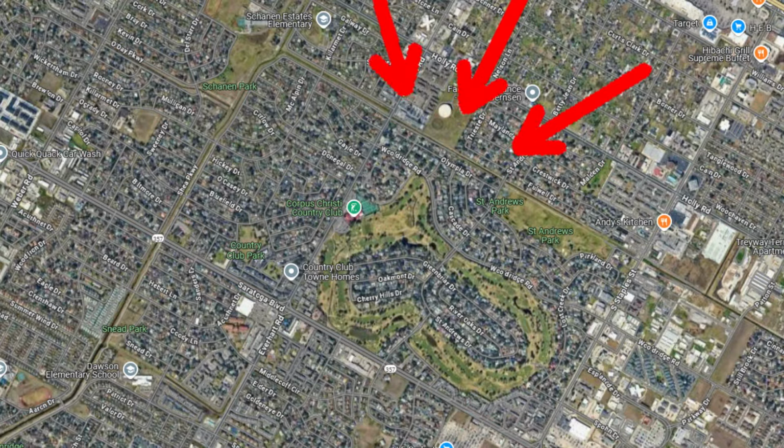So with that said, let's get into the most established neighborhoods here on the south side. One of the first neighborhoods that I want to highlight is Country Club Estates, which locals often refer to simply as the Country Club. It's located just between Everhart and Staples, right in the heart of the South Side.